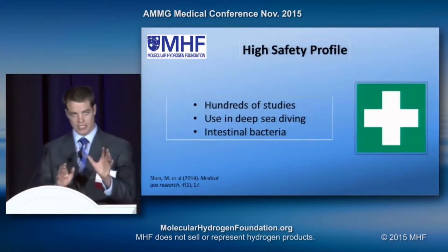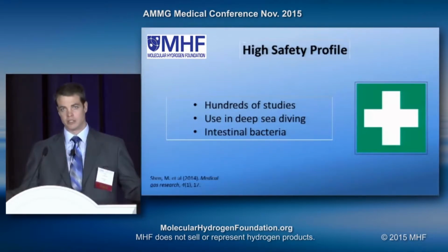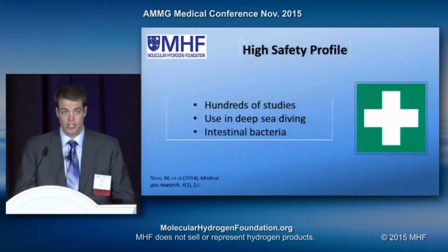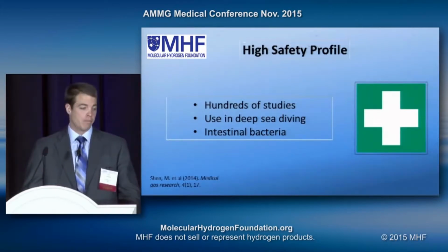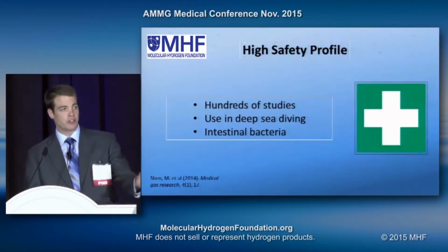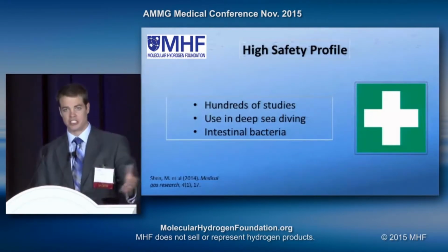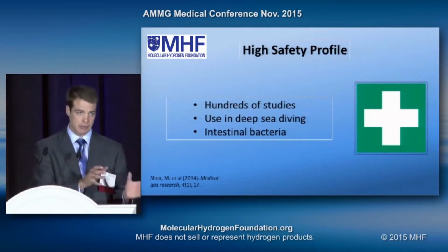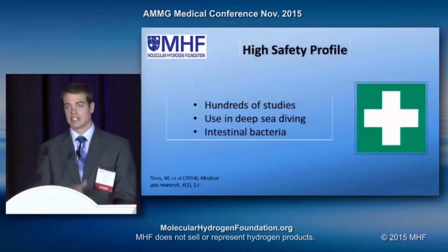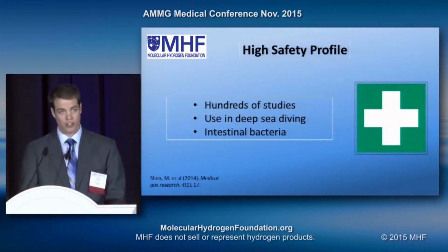Now, briefly, again, the safety, it's very well established. In at least all the cases, there's really no known toxicity that we have found so far. I mean, there's literally hundreds of studies already just on therapeutic applications, but the fact they've used it in deep sea diving since the 1940s to prevent decompression sickness, because normally you get like nitrogen narcosis and whatnot, hydrogen gas is able to prevent that from happening. And then, of course, from our intestinal bacteria, like I said, from the dawn of time, we've been producing hydrogen gas. We have these basal levels of hydrogen gas in our body all the time.